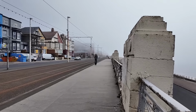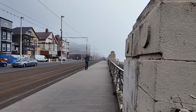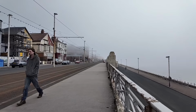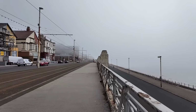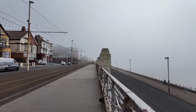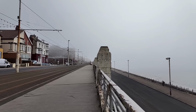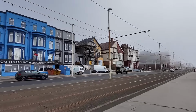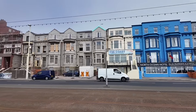So let's go for a little walk, shall we? Let's go and see if we can see the tower. I don't think you can see much further than the end of your arm, to be honest. So this one's all about North Promenade and a new conservation area, because North Promenade has been put on the at-risk register by Historic England, and apparently they visited in 2023 and they were a little bit discombobulated by the state of quite a few of the buildings.